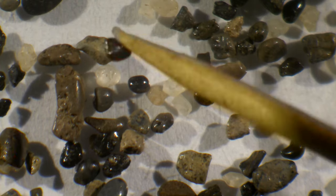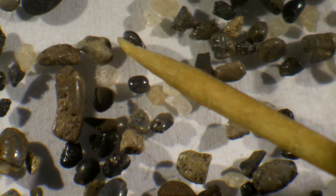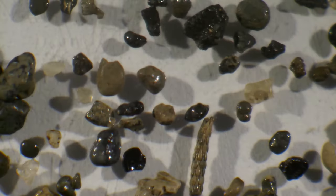Cool rabbit. Got it. And I'll try to flip it over, see what it looks like. We'll just grab it. We'll go look at it later. I left that shark tooth where it was.